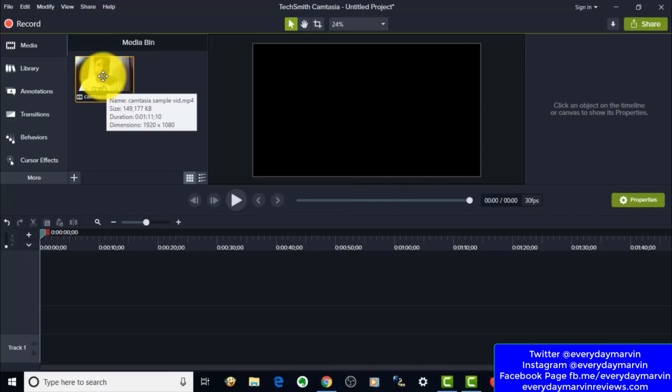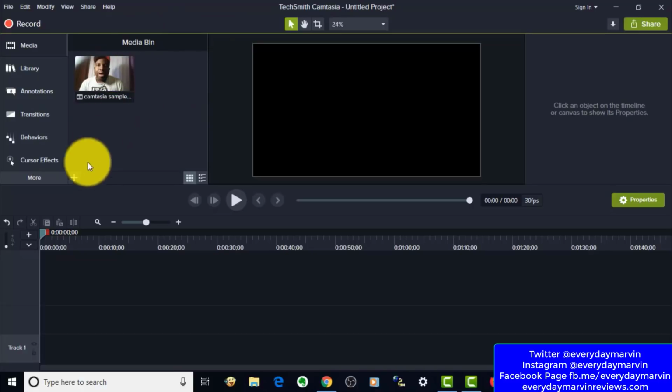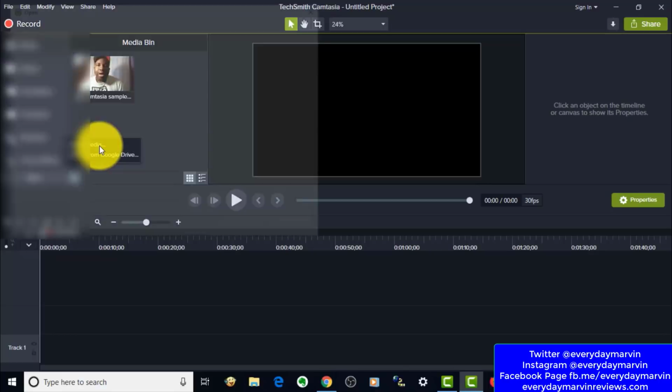So anyway, I'm inside of the 2019 version of it, and you see I have my video clip up here, which I recorded with my phone, and then I transferred it from my phone. And this is going to be pretty much your media bin, as you see right here, and you can add things into the media bin, so I can go into my folders.